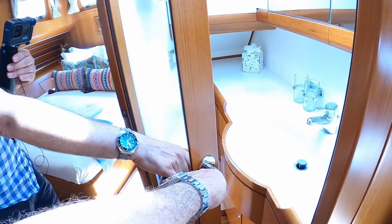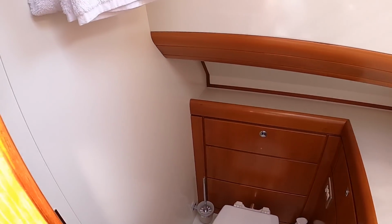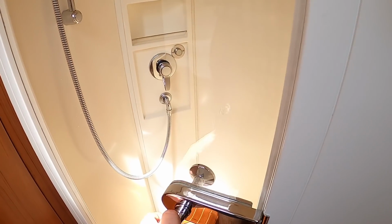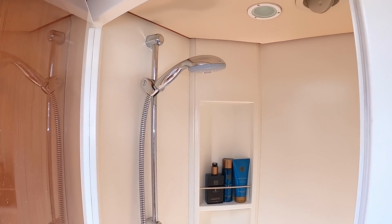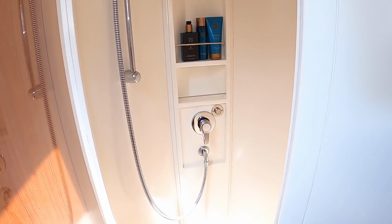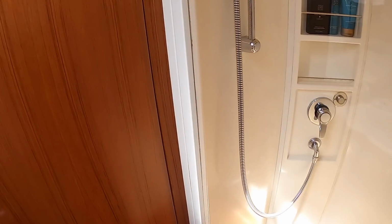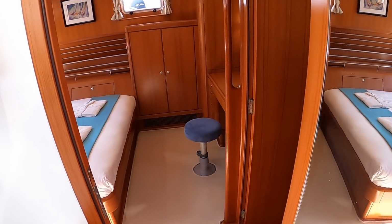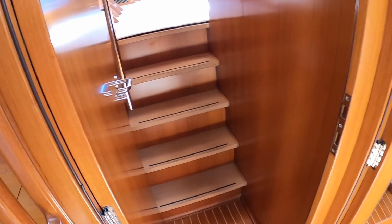Ensuite is here. So you've got the sink, you've got the loo, and if we come right on around, we've also got the separate shower. So that's inside there. This might look clean on the video, I'll tell you, it's actually absolutely immaculate. It's unbelievable that this is actually a 95 boat, although as I say, it did get a pretty decent refit a few years ago.